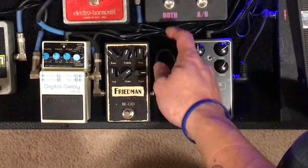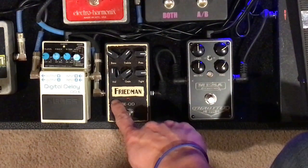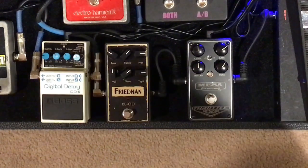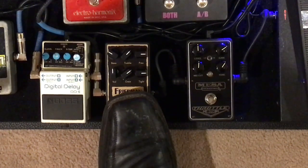So my normal settings, in case you guys are wondering, I do this, and I do that. I like a nice mid-range, mid-presence in my playing. I'm mostly a rhythm guitar player in my cover band, so I want to make sure I sit in the middle in the mix.